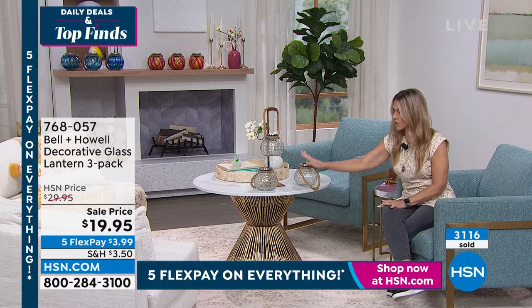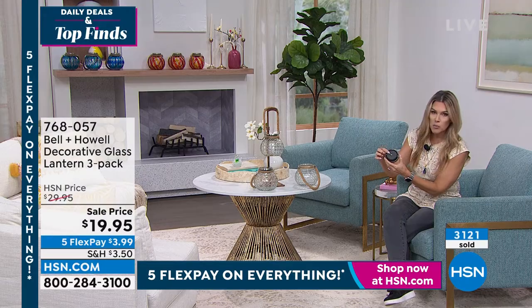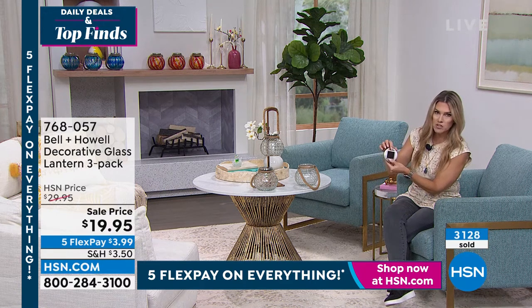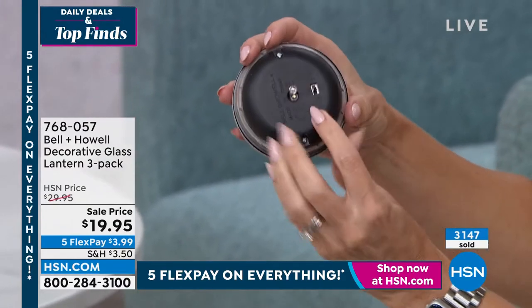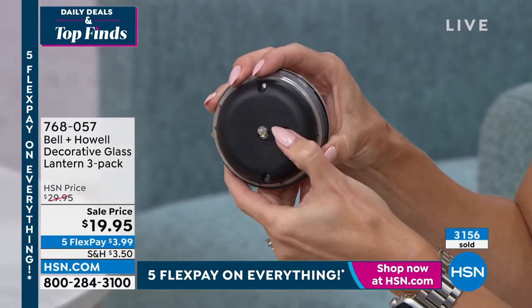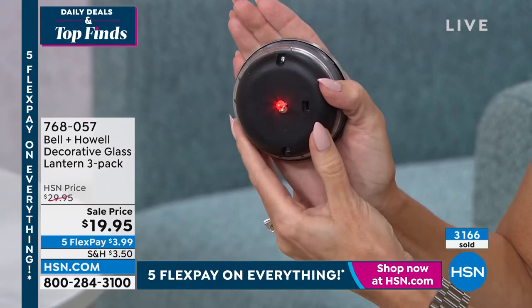This is the clear, okay, we call it clear. And I'll show you real quick, as Chad was mentioning. So the bulb is on the bottom, that solar panel's on the top. You don't have to replace or do anything. You let that panel drink up the sun, but you do have a choice. You could completely keep it off, or you could turn it on the white light, or if you flip it the other direction, you get that color changing.